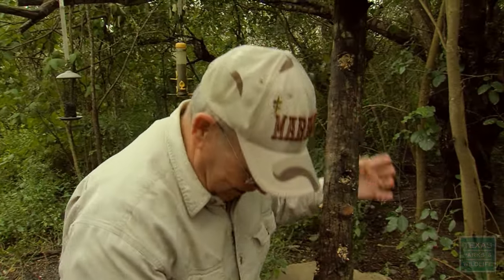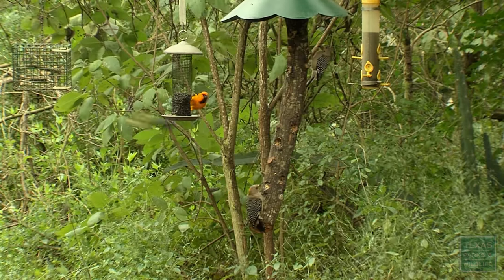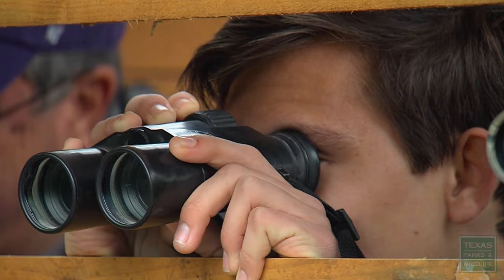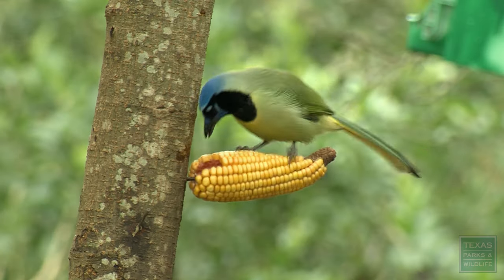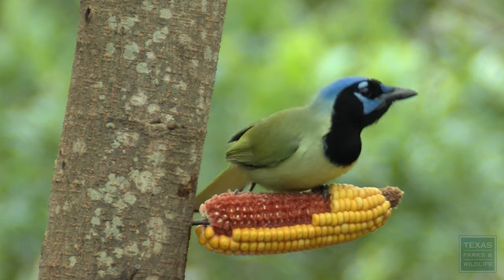You can hear him, he's hungry. There's stuff in the trees. Look, there's like eight of them. Look who's on the corn on the cob. A green jay. Look at that. Whoa, get it. That's awesome.